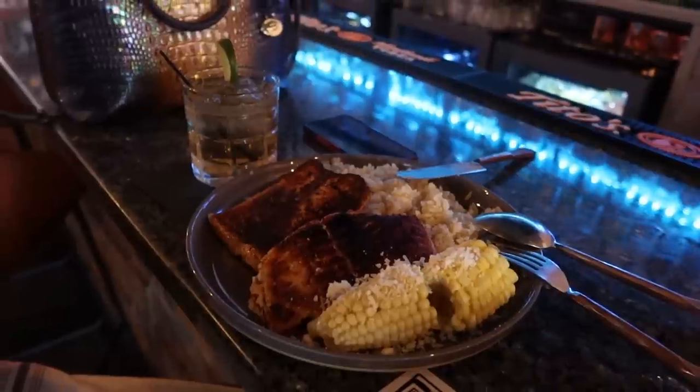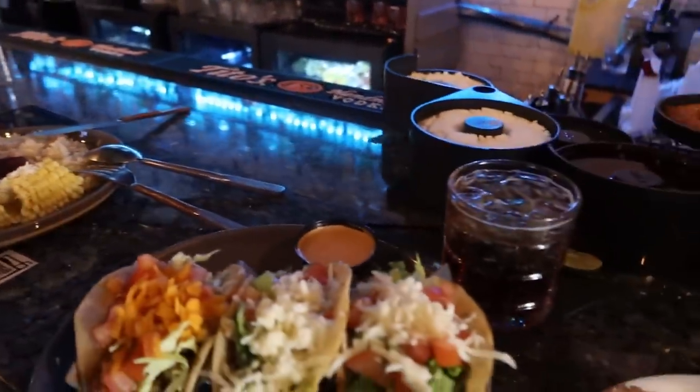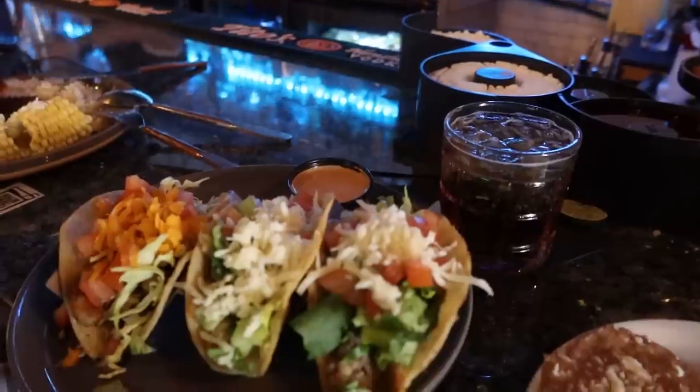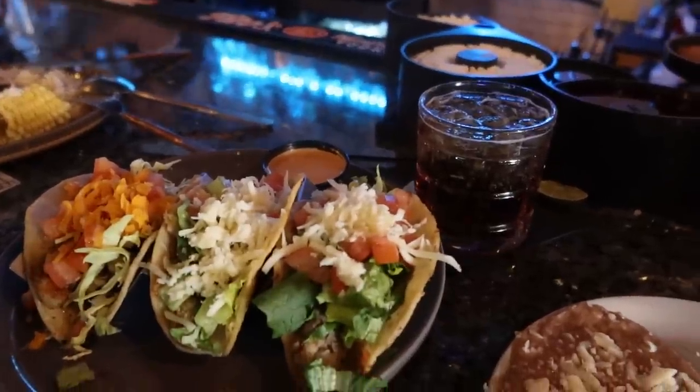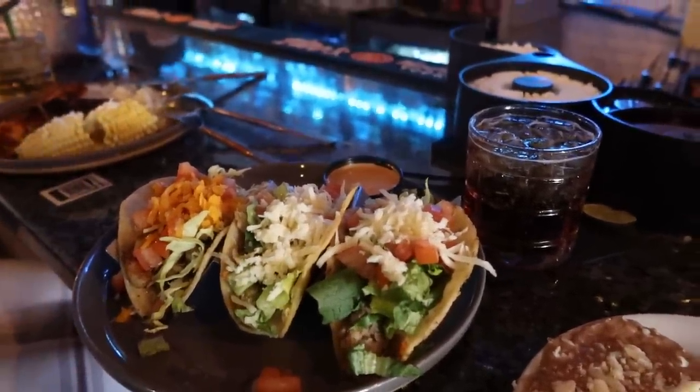Anyway, we switched drinks. They said they gave us Jack Daniels. It doesn't taste like it. But we switched to Maker's Mark. So hopefully. Try yours first. Hopefully it tastes like whiskey, because that last drink did not taste like whiskey.